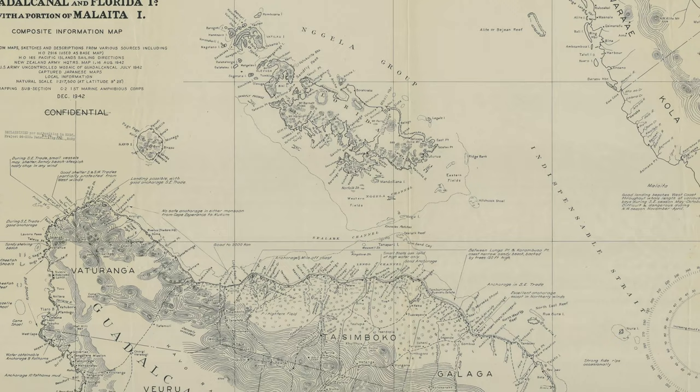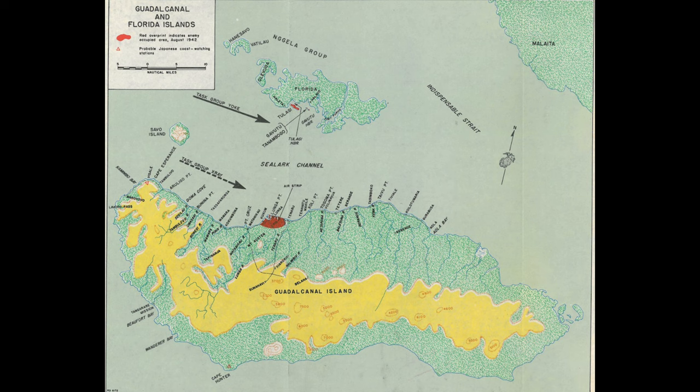The plans for the Pacific Offensive Campaign were developed by the Allies. Codenamed Operation Watchtower, it was planned to capture Tulagi and Guadalcanal after reconnaissance spotted the Japanese building an airfield. The date was set for August 7, 1942.